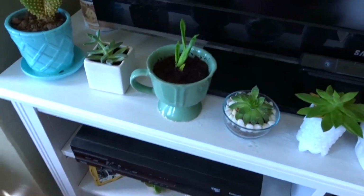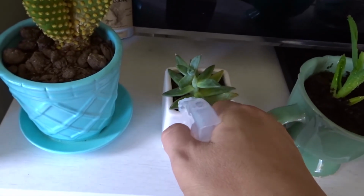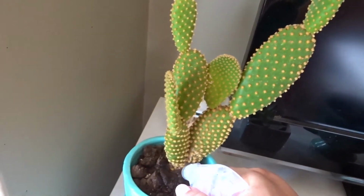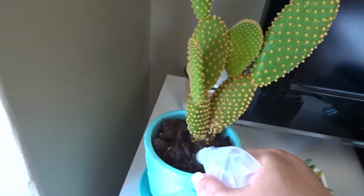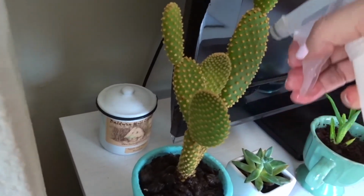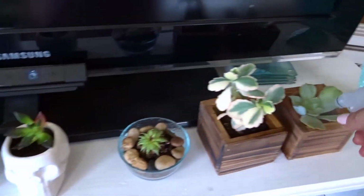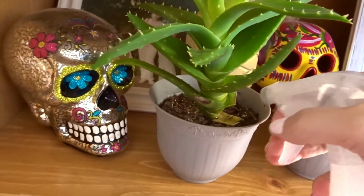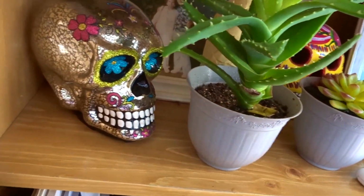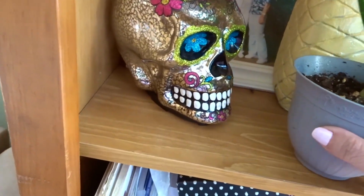I'll show you guys. I think this one's an aloe one. I'm not sure. Then my baby right here. I love cactuses. I love succulents. I want them all. And I got this one right here. This one for sure is an aloe. For sure. He's kind of leaning.